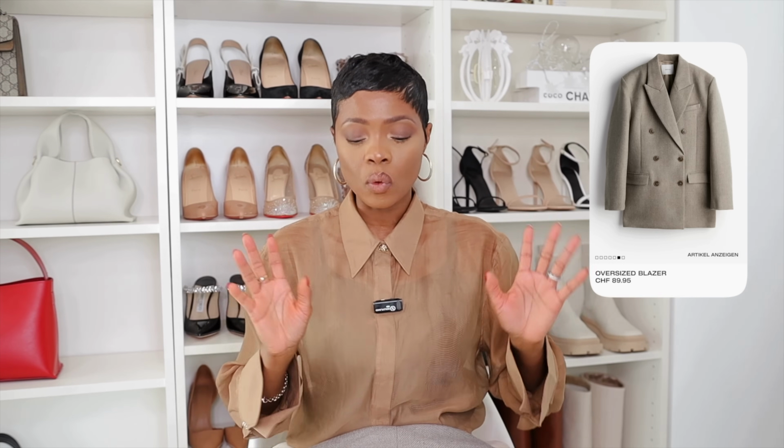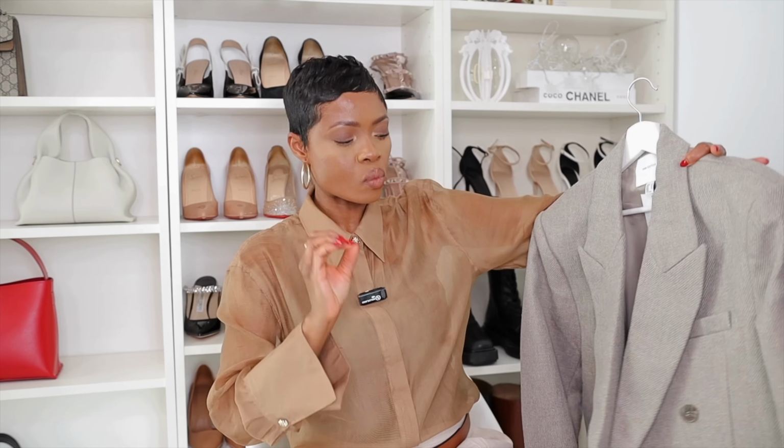I think it was less than 100, and I feel like the pricing is appropriate considering the quality it's serving me, so I'm quite satisfied with the pricing as well. I also feel like the quality will last very long. It was tailored, quite amazing. You will hardly guess this is from H&M. You're definitely going to rock this for this season. Perfect. I love this.